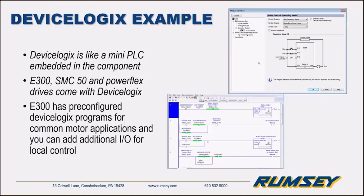Well, you can do that in DEVICELOGIX. You first start the first one. It does its ramp up, 20 seconds, and then you can start the next one. After that ramp up is done, then you start the third, et cetera, et cetera.